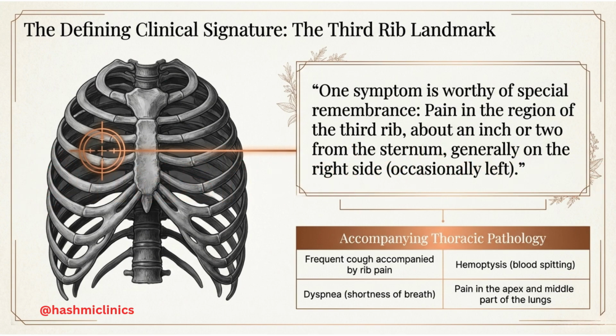Yes. The professor, Dr. Hashmi, explicitly writes in the documentation that there is one particular symptom worthy of special remembrance. It's a very specific pain. Yeah, a pain in the chest. But it's not described as a general tightness or just a broad ache. It is pinpointed to the region of the third rib. Right. Specifically, about 1 to 2 inches from the sternum.